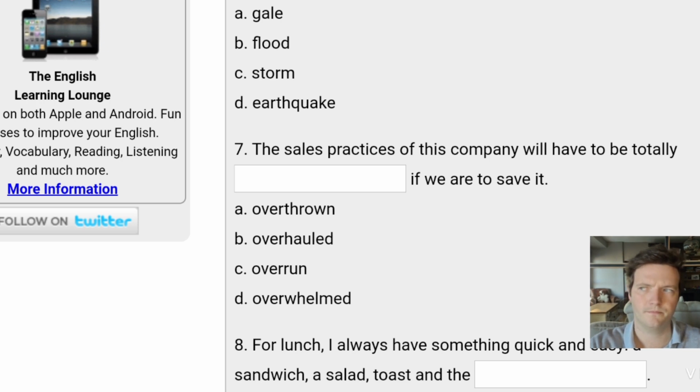Overrun is to, again, kind of, it was overrun with, it's like when you have too much of something, overrun with work. I don't know, my brain's not working. You guys, overrun. Yeah, it's when you got too much of something. No, too much work. I was overrun with work. Am I thinking in English? I don't know what I'm thinking anymore. I'm just going to check that very quickly.